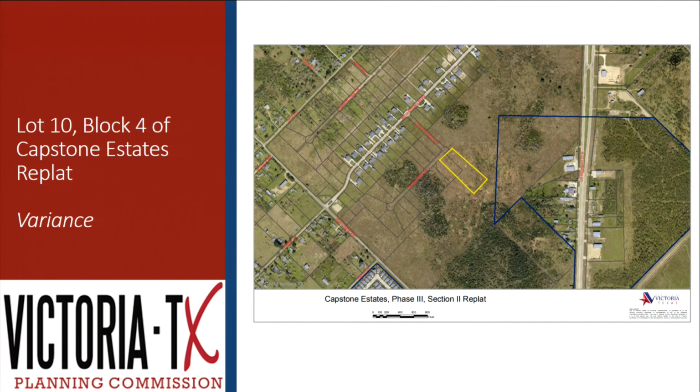Staff recommends the approval of this variance to not extend public utilities, finding that an additional water well and septic system would not be necessary, and they could already use the water well and septic system from Lot 10 that has already been approved.